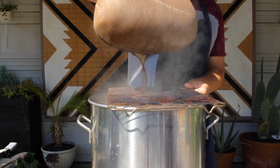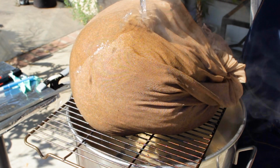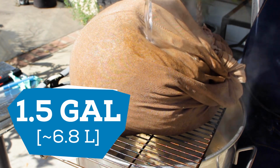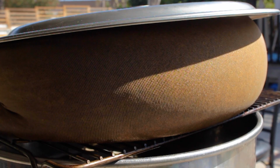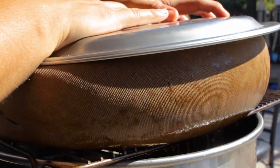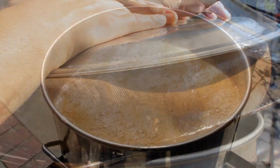With the bag resting on top of a wire rack, I then sparge or rinse the grains with 1.5 gallons of water. I'm doing this since my kettle won't fit all the grains and water at one time. This allows me to reach my desired volume and rinse the grains at the same time. Then I bring the wort to a boil for 45 minutes.